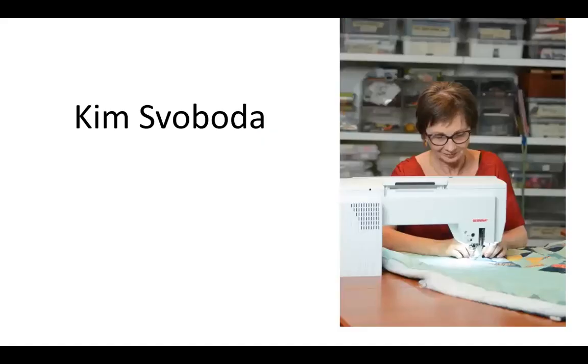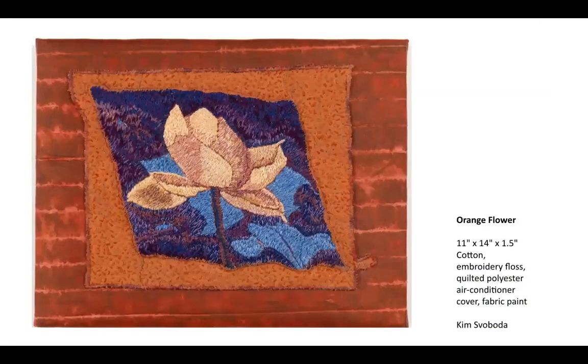Kim Savoda, New York City. Orange Flower, 11 by 14 by 1 1/2 inches. Cotton embroidery floss, quilted polyester air conditioner cover, fabric paint. 2020 was definitely an important year to keep my hands busy. Also a good year to remember previous vacations. Orange Flower was from a photograph taken in a garden in Sydney, Australia. Good memories.